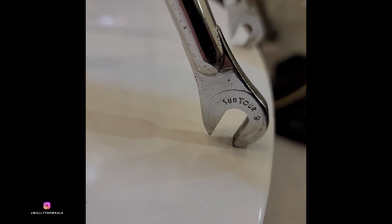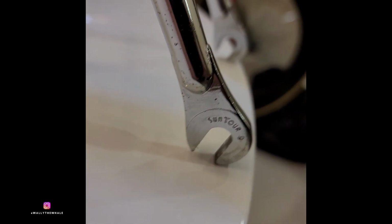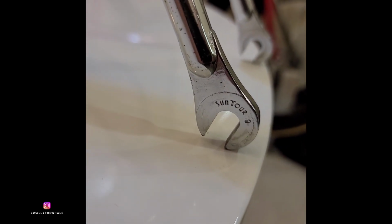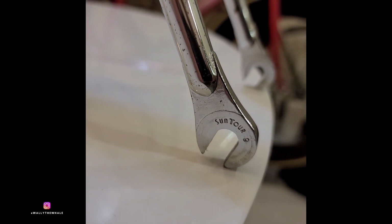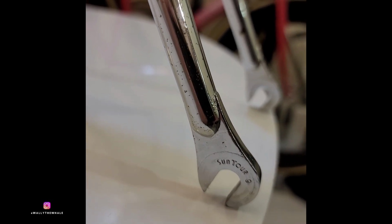So that's really cool to have the dropouts being Suntour, and it's perfect because I have the perfect components for this. I'm a huge Suntour guy, if you don't know that by now. Suntour is my jam, and I have spare Suntour parts just laying around, so this is the perfect bike for me to put those parts on in the future.